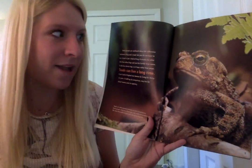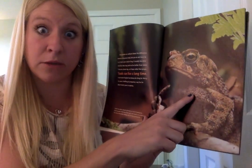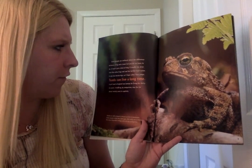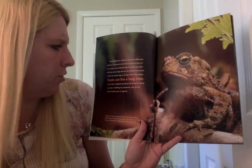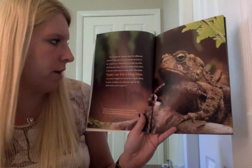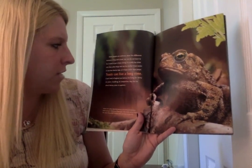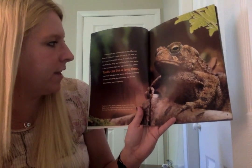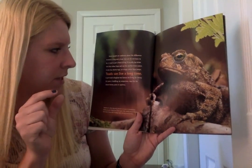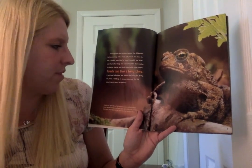Oh, now we're going to learn a little bit about, that's a toad. We're going to learn a little about toads. Some people are confused about the difference between a frog and a toad, but you do not have to be. A toad is just a kind of frog. It usually has drier skin than other frogs and can live farther from water. It also has shorter legs, so it hops rather than jumps.